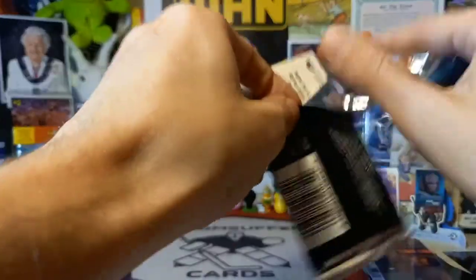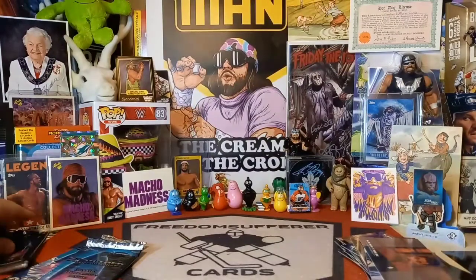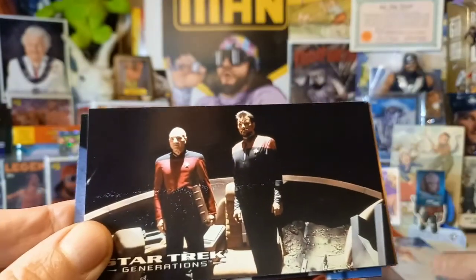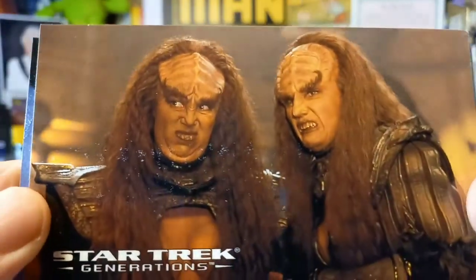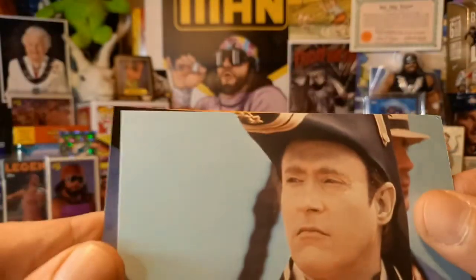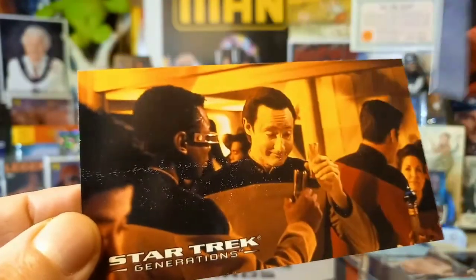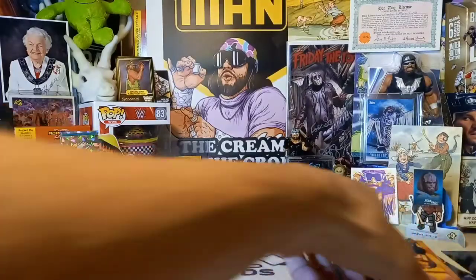Come on now. This is a massive fail. In the past now. Alright. That's a nice one. Undamaged, that first one. There you go. The beautiful ladies. Sid. All right. Captain Kirk. Data having a drink. Geordi LaForge.